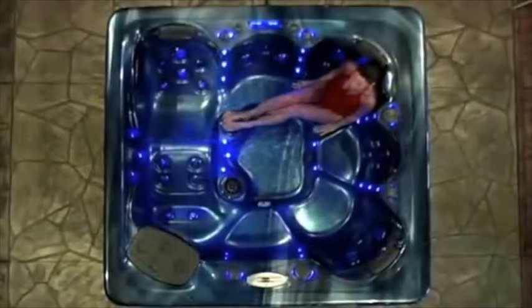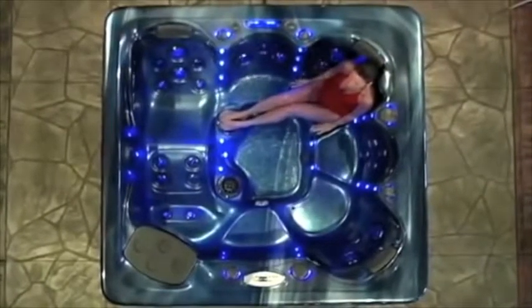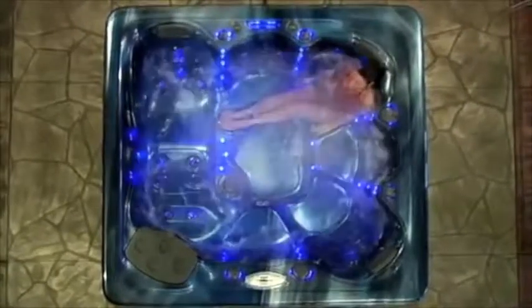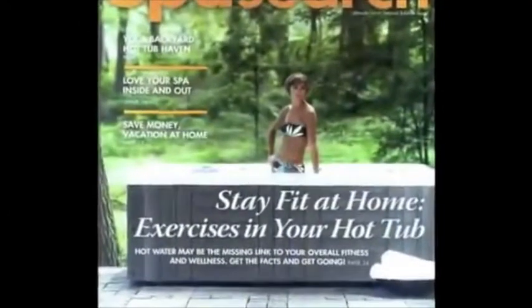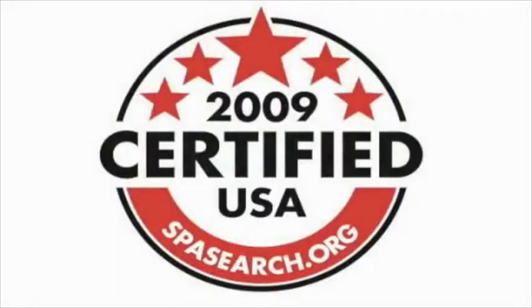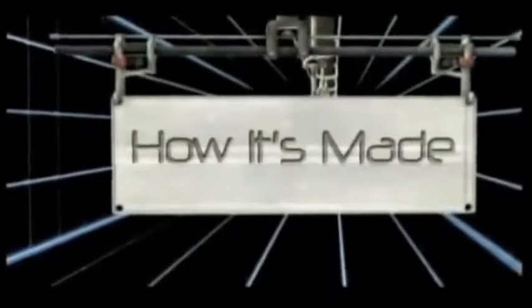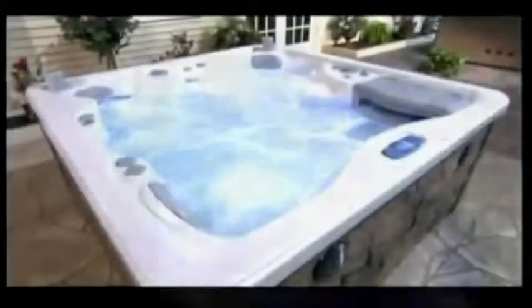The luxurious, modern, flowing lines and soothing Orion lights ease the mental stress that people deal with after a long day. And because Twilight Series spas are manufactured by Master Spas, you know that their quality is legendary as well. In fact, 2 years in a row, Master Spas has had the highest quality scores of anyone surveyed by Spa Search Certification, the industry's only independent rating system. And when the Discovery Channel wanted to show how a hot tub is manufactured for their hit series, How It's Made, they chose Master Spas.